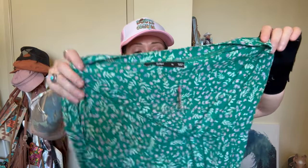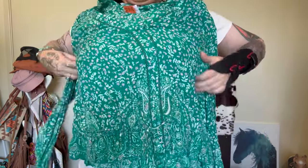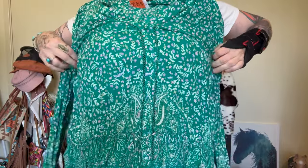So the set is a size 16 from Sports Girl. And oh yeah, this was from Church for Life, the Church for Life op shop. This was while I was thrifting with my friend. I don't know if the top's going to fit me. I think it might, but if it doesn't, one of my sisters might wear this top, because it's so pretty as well.